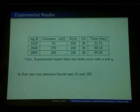This is the experimental result. We first use 1024 bit RSA, and H(M) is 160 bits, that means SHA-1. If the unknown part of M1 is 74 bits, using a lattice of dimension 36, one can factor n. For 2048 bit RSA, if the unknown part is 278 bits, then using lattice dimension 36, one can factor in less than 2 minutes. If we use SHA-256, that means the number of bits in H(M) is 256 and the unknown part here is 180, then also we can factor n. In these two cases, the previous bounds were 12, in this case 12, and in this case 182.